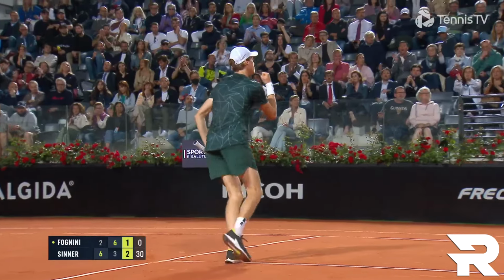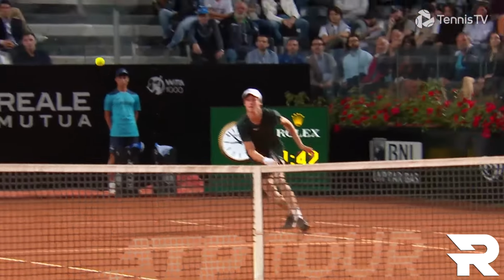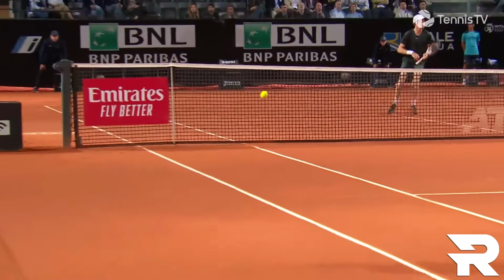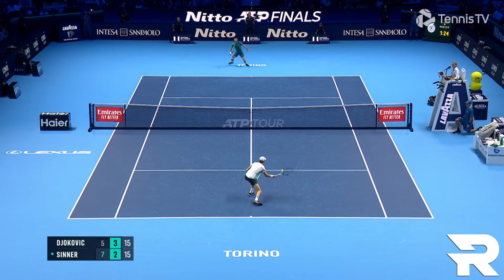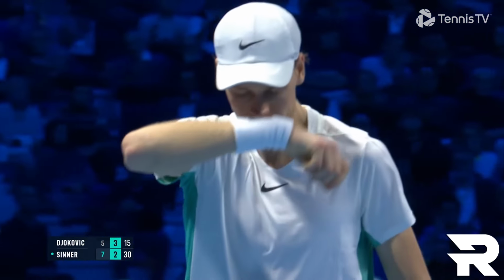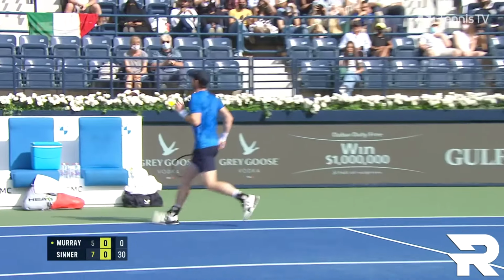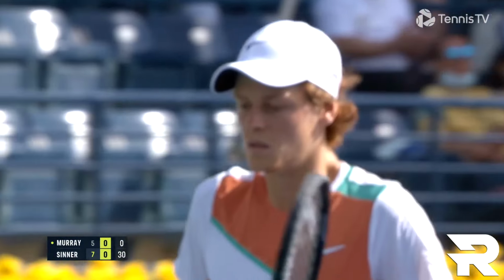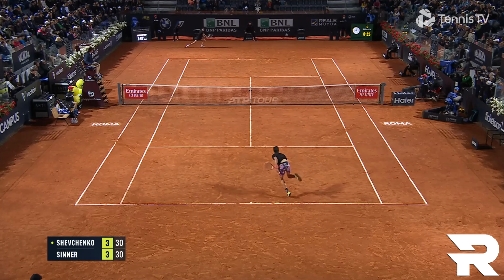Oh, it's another. That is so good. Quite incredible feel and the vision too. Oh, that's exquisite touch. This is high quality from Sinner. Very clear thinking, looking to make a move early on.